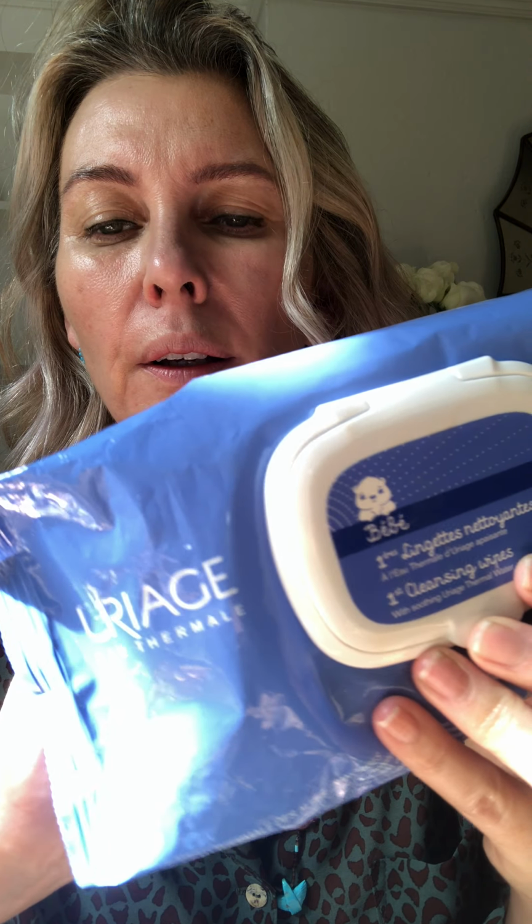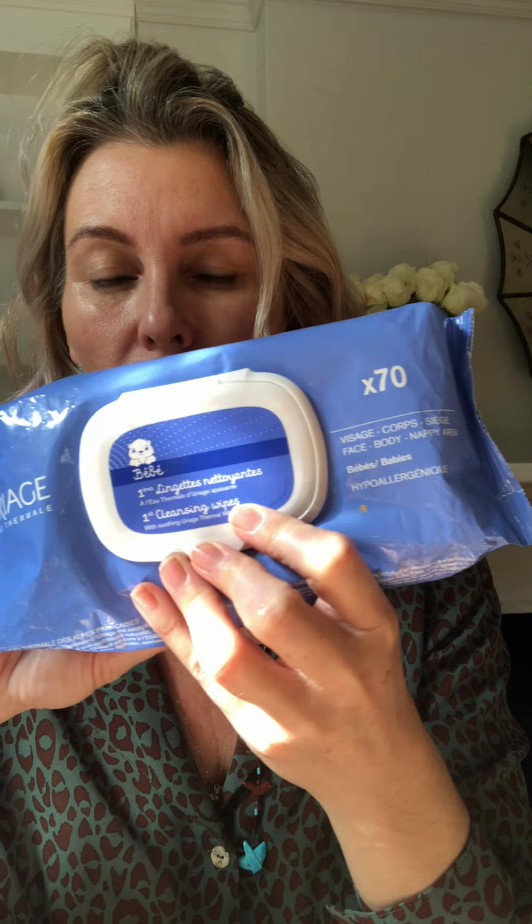Okay, I'm quickly taking a wet wipe. Wipe my hands. You know what, I have to show you guys this. Visage, it's a French brand. Their baby range. I have the bath soap, I have the smelly, it's so nice. The baby range, I'm obsessed with that. Oh, it's a French range, too gorgeous for words.